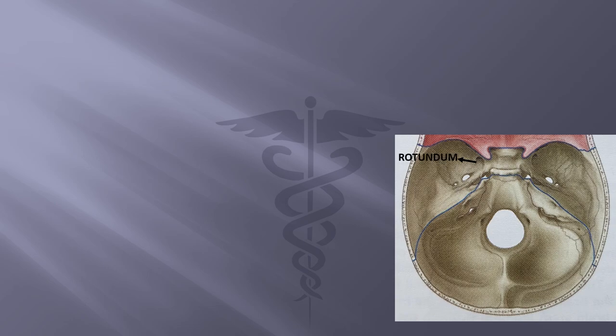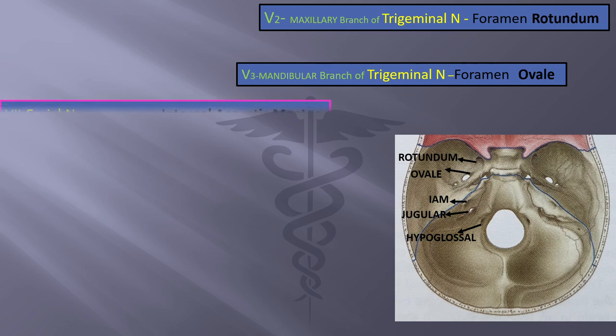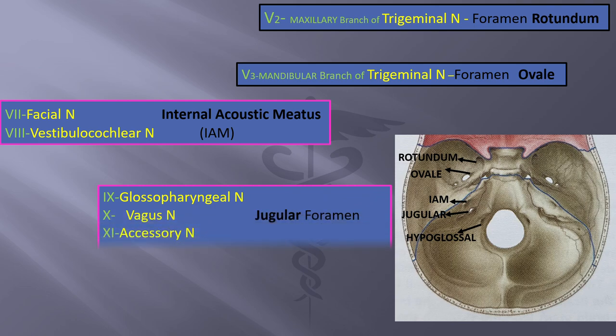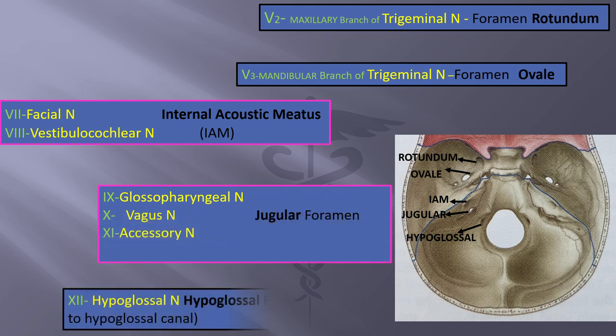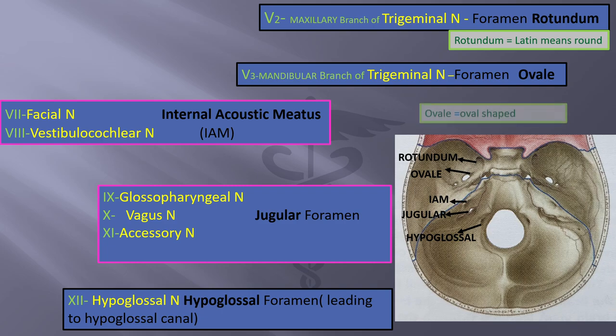So we have foramen rotundum, foramen ovale, internal acoustic meatus, jugular foramen, hypoglossal foramen. 5-2, maxillary branch of trigeminal nerve, foramen rotundum. 5-3, mandibular branch of trigeminal nerve, foramen ovale. 7, facial nerve, 8, vestibulocochlear nerve, both through the internal acoustic meatus. 9, glossopharyngeal, 10, vagus, 11, accessory. All 3 pass out through the jugular foramen. 12, hypoglossal nerve, through hypoglossal foramen.